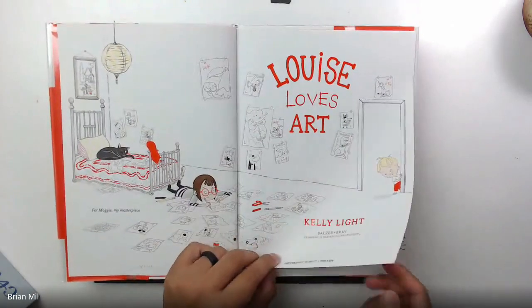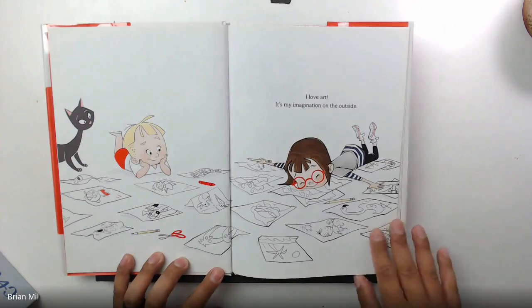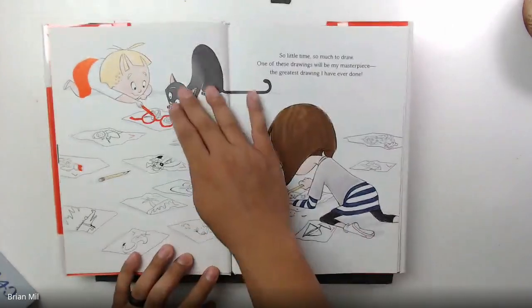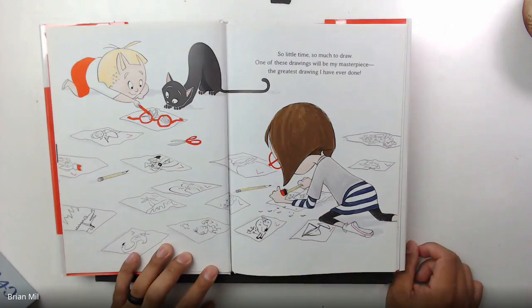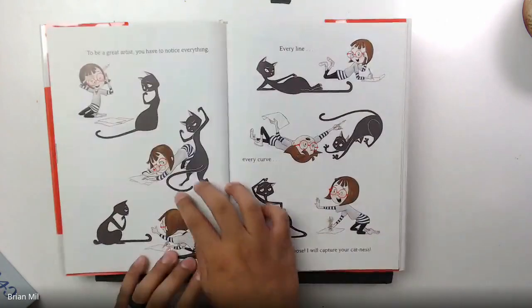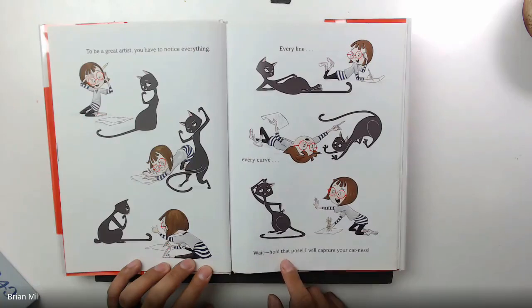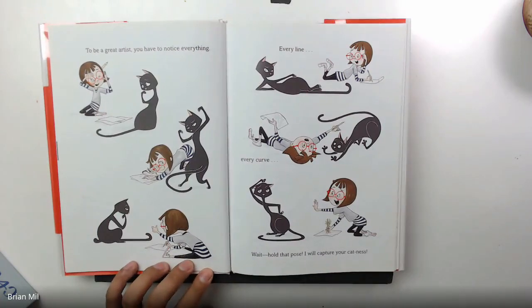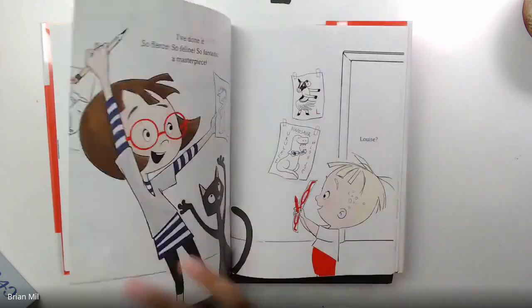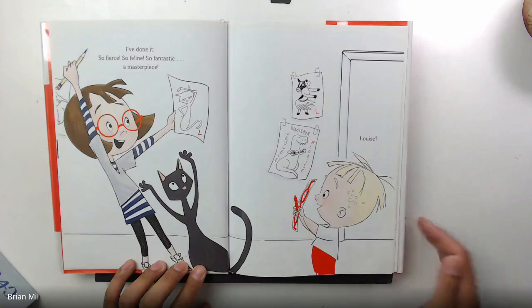Louise Loves Art. I love art. It's my imagination on the outside. So little time, so much to draw. One of these drawings may be my masterpiece, the greatest drawing I have ever done. To be a great artist, you have to notice everything. Every line, every curve. Wait, hold that pose. I'll capture your catness. I've done it. So fierce, so feline, so fantastic. A masterpiece.